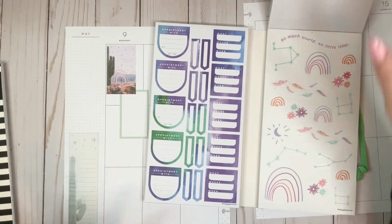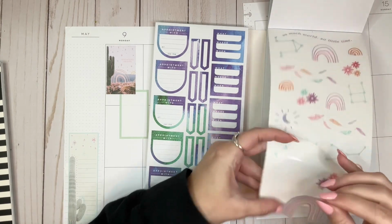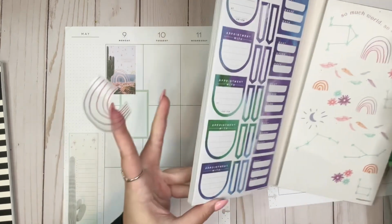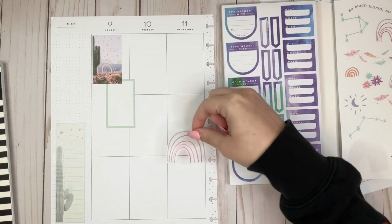It's fine. I really like this wonky rainbow. I think this is really fun. Let's put this in. Oh, there's one right there. I didn't even notice that. Weird. Okay.